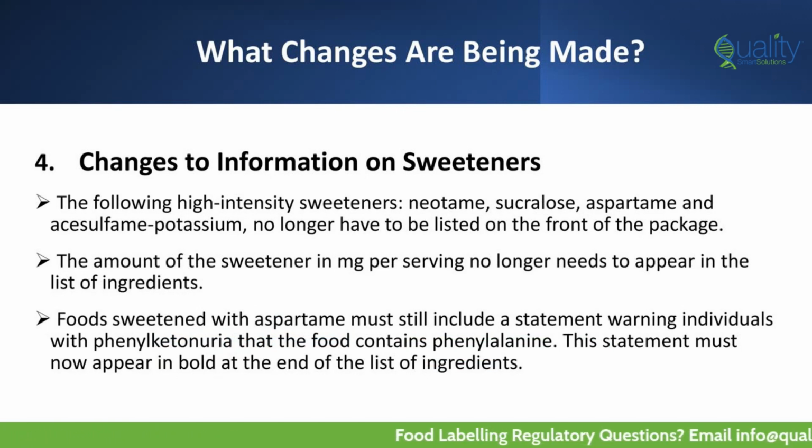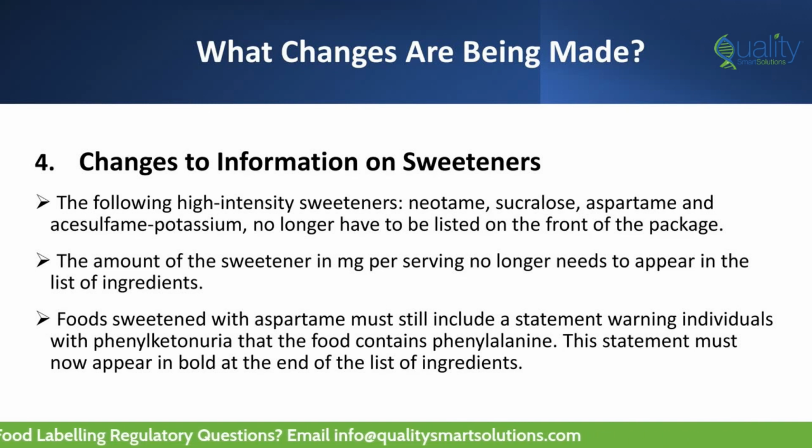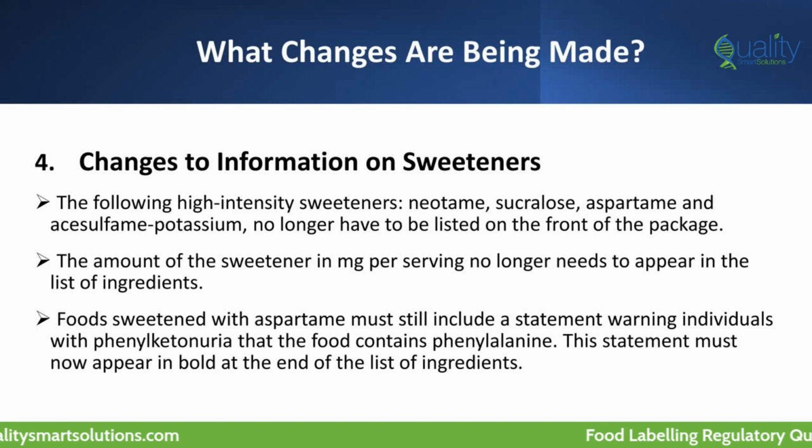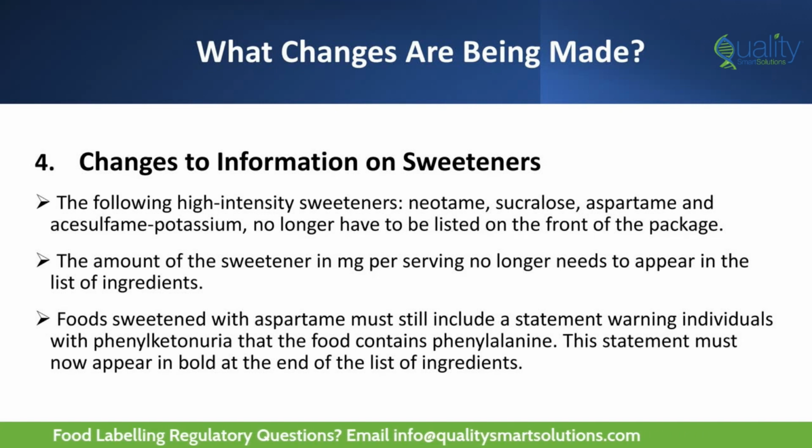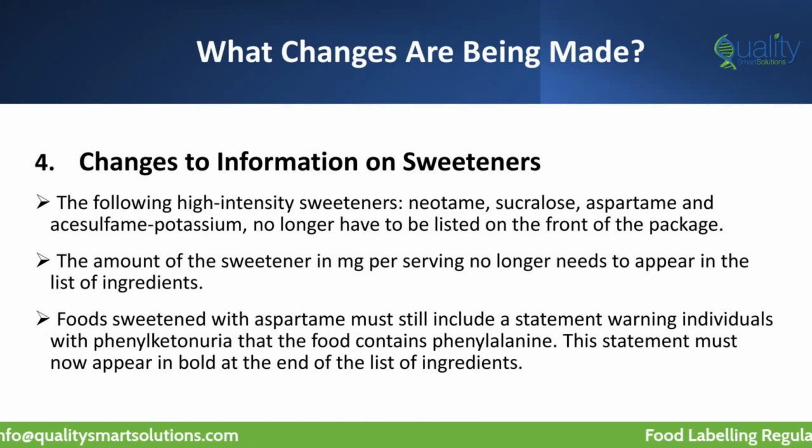The fourth set of changes are changes to information on sweeteners. So the following high-intensity sweeteners, neotame, sucralose, aspartame, and acesulfame potassium, no longer have to be listed on the front of the package. The amount of the sweetener in milligrams per serving no longer needs to appear in the list of ingredients. And food sweetened with aspartame must still include a statement warning individuals with phenylketonuria that the food contains phenylalanine. This statement must now appear in bold at the end of the ingredient list.